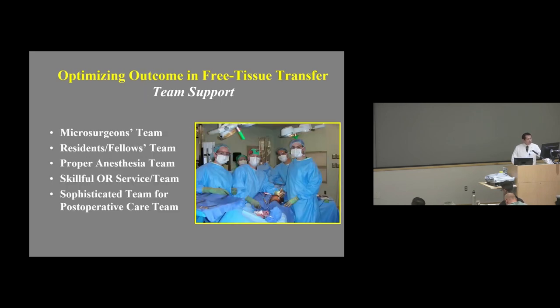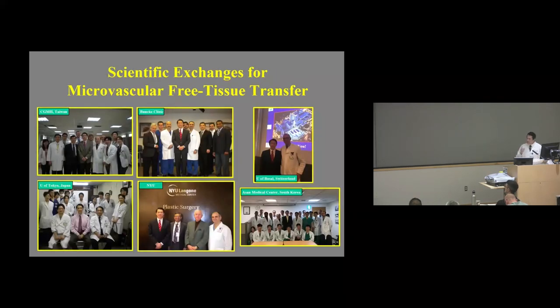Also, the team is very important. We need a surgeon team, a resident and fellow team, and the anesthesia team is very important. Unlike CT surgery or vascular surgery, we don't have a dedicated microvascular anesthesia team, so we sometimes get a random anesthesiologist who does not know free tissue transfer that well. Obviously the OR team is very important, and the post-op care team is very important. This is something I felt is very important: in this case you see many residents involved in this kind of microvascular free transfer. Scientific exchange is very important.